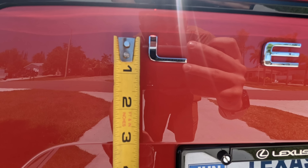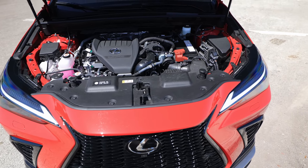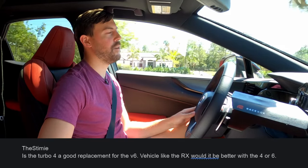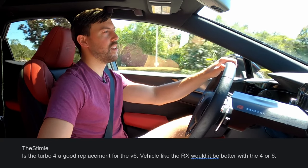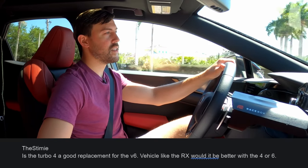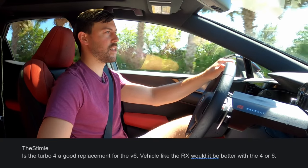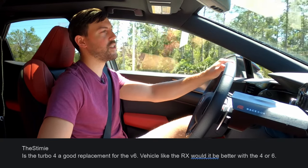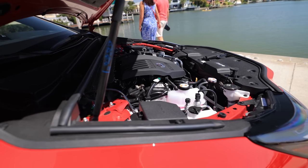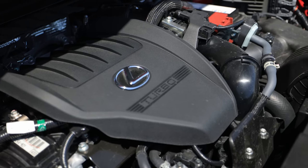Stimmy's asking if this engine would be a good replacement for the V6 in the RX. And I would say it's equivalent. You know, the V6 in theory would be more reliable, less things to go wrong with it. It's tried and true, but it has worse emissions, and you can thank the governments around the world for instilling all these laws to shrink engines, get rid of gasoline engines. I'm sure it's not what Toyota wanted, to put a boosted engine in their vehicles, but that's just the landscape we live in, and it is more torquey than the V6. It doesn't have quite the same top end power, but it is very responsive, and it's probably a better overall engine than the V6 if you're not counting long-term reliability, because we don't know that on this engine yet.